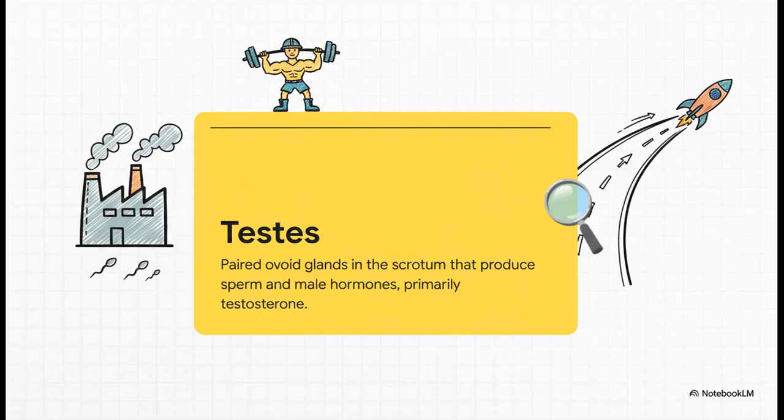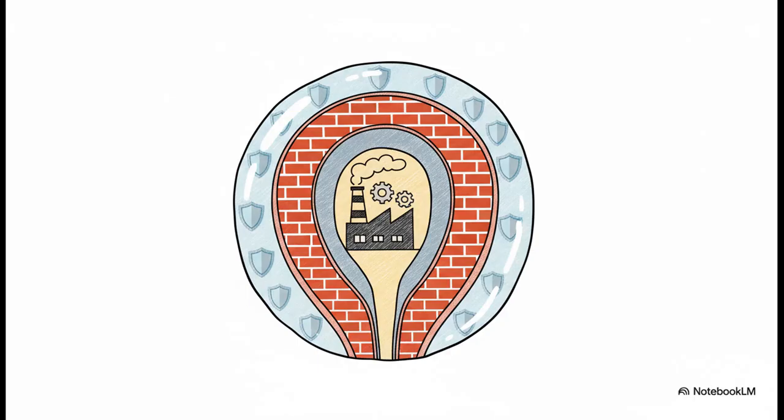So the heart of our factory is right here, in the testes. And you can think of them as having two absolutely critical jobs. First, inside these tiny, winding tubes, they are constantly manufacturing sperm. At the same time, they're also a hormone plant, pumping out testosterone, which is the chemical messenger that really drives this whole operation.